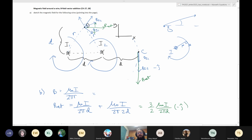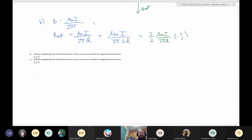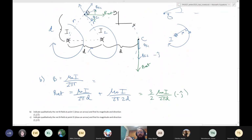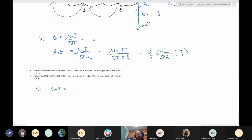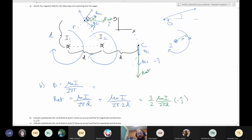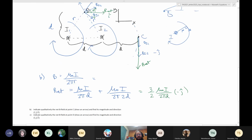So basically what we need to do for this part is, the net magnetic field, we can tell from our picture that this will be in the i hat direction. It's in the x direction. And so we need the magnitude times a factor of 2 because there's 2 contributions, times this cosine theta, if you want to think of this angle here as theta. So let's work this out.